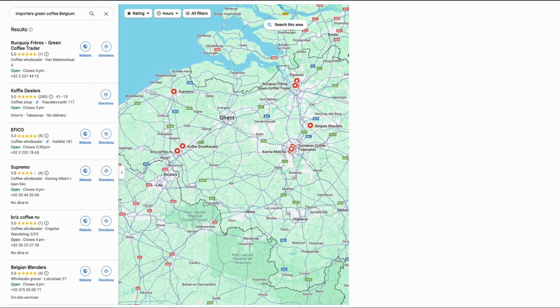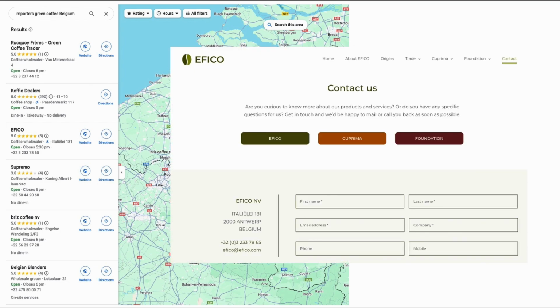Using Google Maps, you can already identify where there are, for example, importers of the company's export product. For example, here we see some coffee importers in Belgium listed, and you could contact them and find out what kind of products they are sourcing. Typically, they would have a contact form, or you can also email them or call them and find out a great deal more in terms of their sourcing.